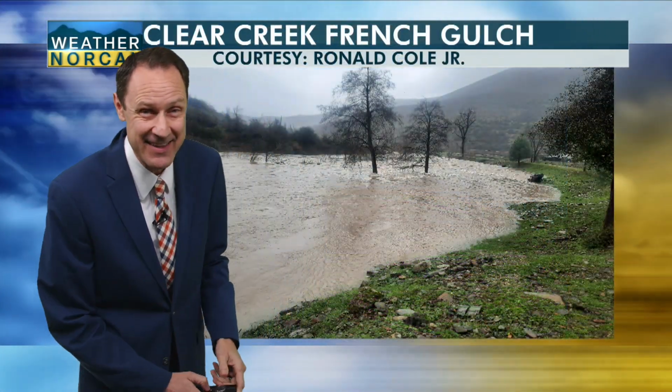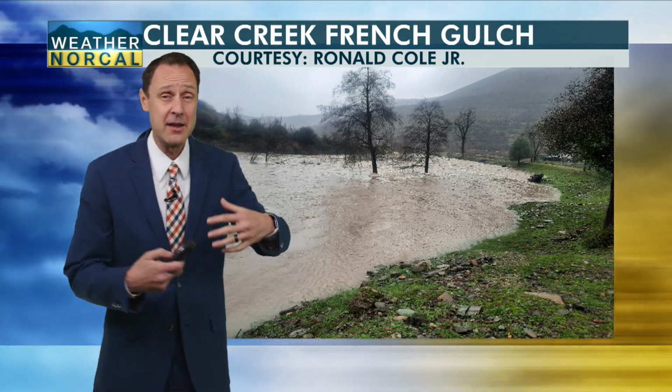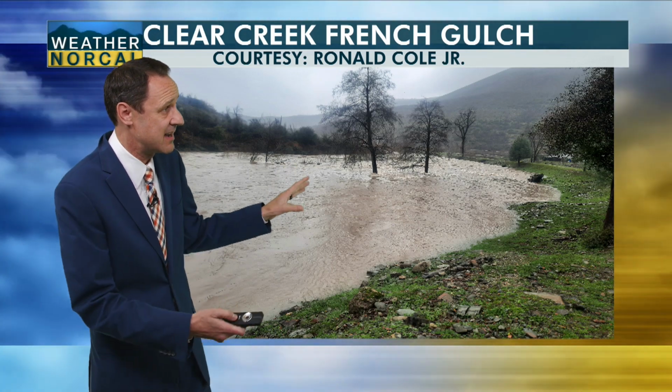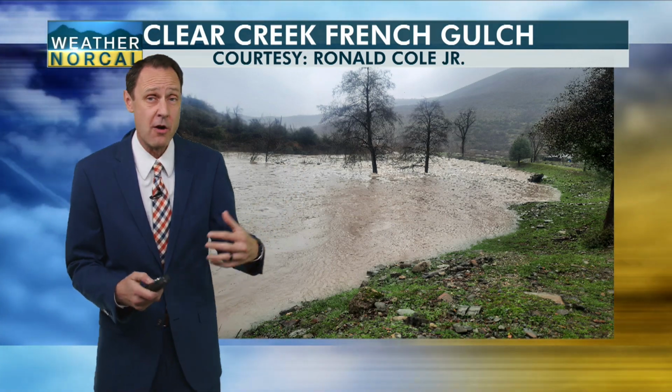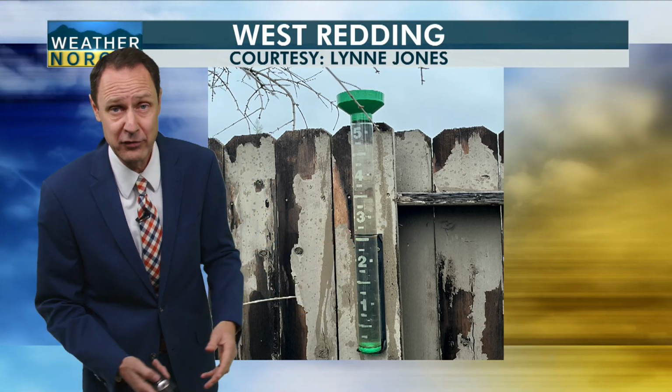All right, let's take a look at this. This is out of Clear Creek in French Gulch, and you can see, of course, flooding over the banks there. I want to thank Ronald Cole Jr. for sending this. It's a representation of really what we're seeing over many parts of Northern California today, and of course, we saw it the last few days.